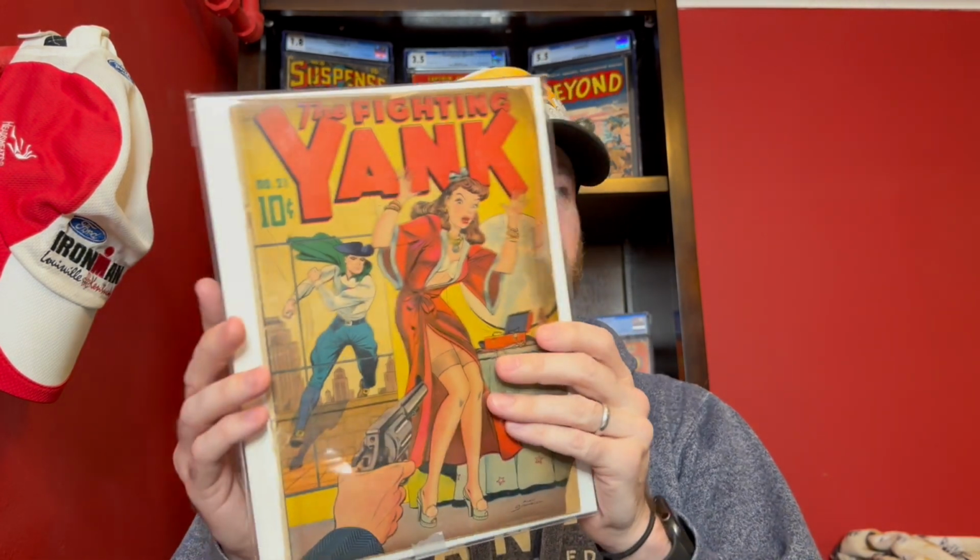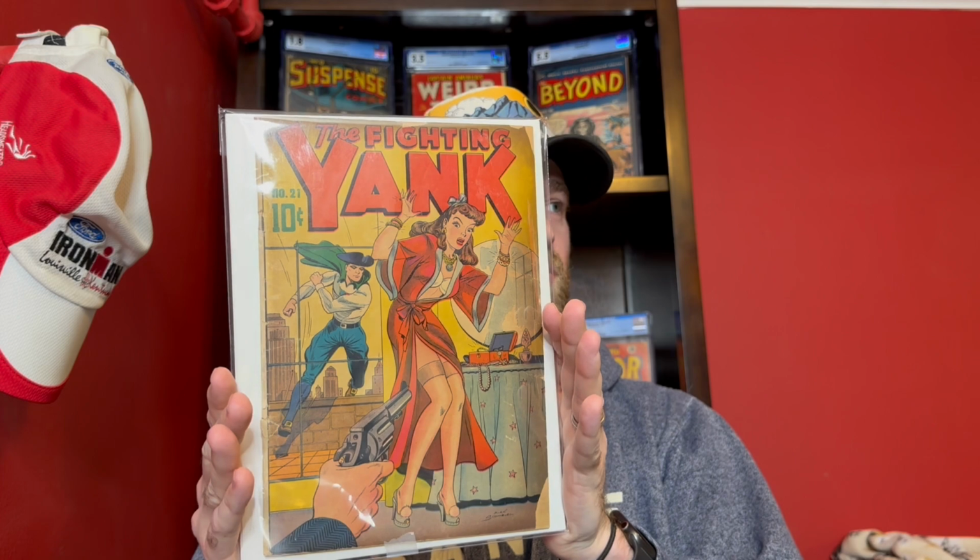So this is a classic Alex Schomburg Good Girl Art cover. You don't get many Alex Schomburg Good Girl Art type covers, but it's a lower grade copy. Don't get me wrong on that. There's definitely a ton of tanning, some little chips out of it. I wouldn't even be surprised if it was detached. But this is the Fighting Yank number 21.